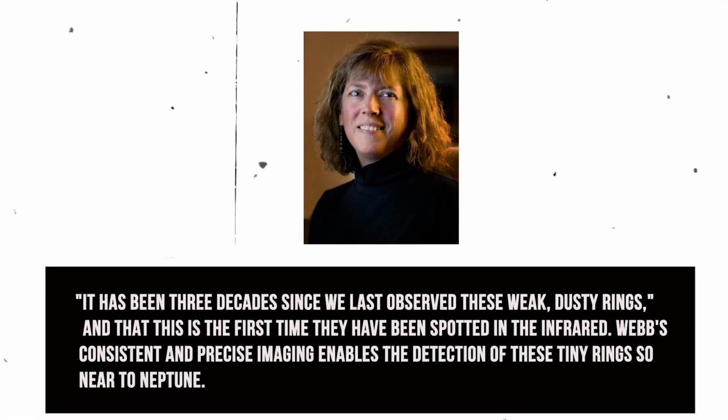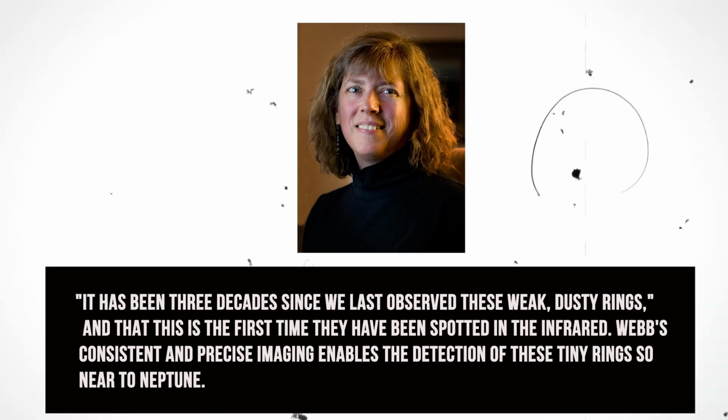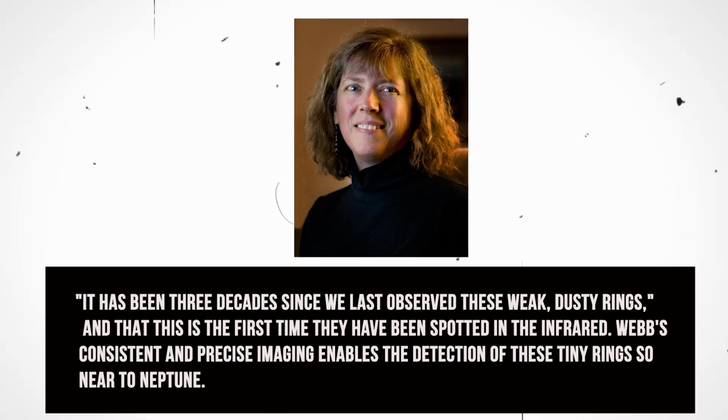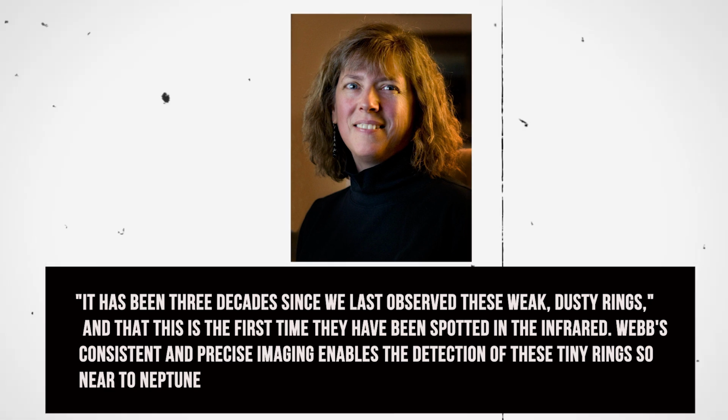Heidi Hamel, an expert on the Neptune system and an interdisciplinary scientist for Webb, observes that it has been 3 decades since we last observed these weak, dusty rings, and that this is the first time they have been spotted in the infrared. Webb's consistent and precise imaging enables the detection of these tiny rings so near to Neptune.